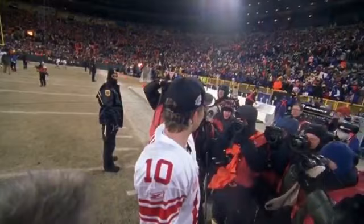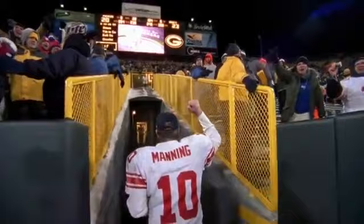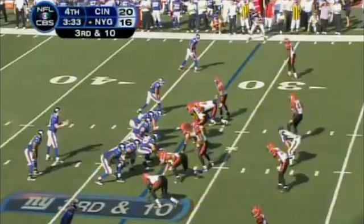Eli Manning is the quarterback of just the second NFC wildcard team to go to the Super Bowl in the first in 32 years. The only other one to do it, the 75 Dallas Cowboys. On their last two drives, they can't do that this time around.